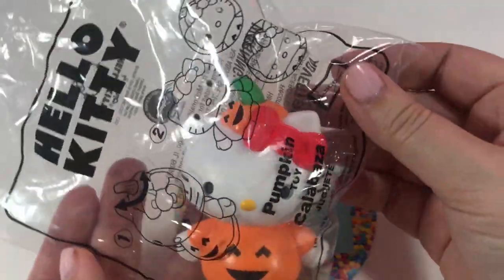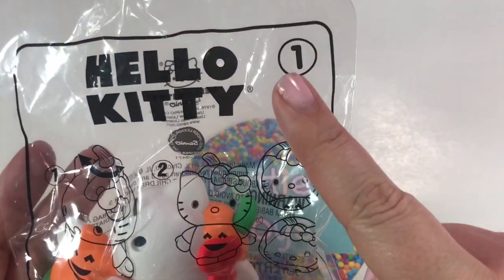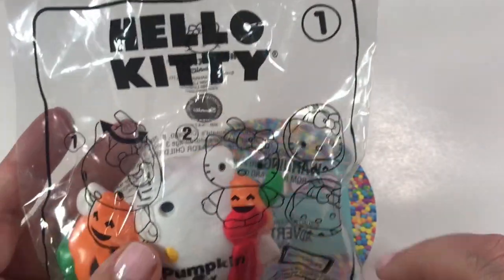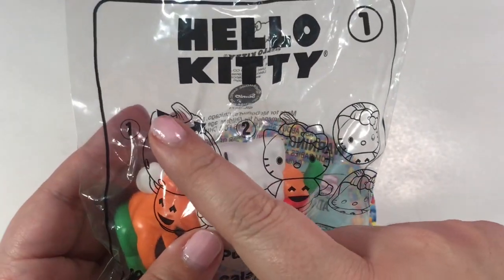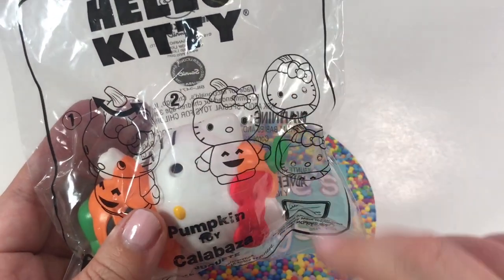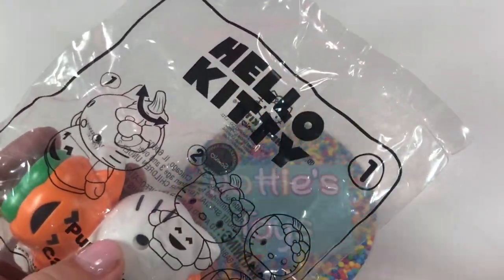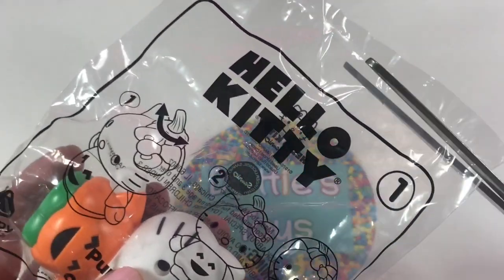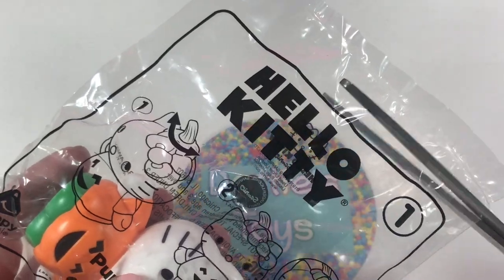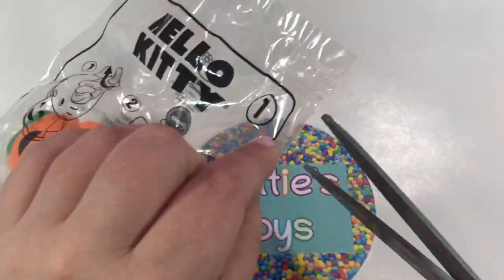Okay, this is the first one we are going to open up, and it looks like she is a pumpkin. We're opening her up first because she is number one. It looks like if you turn the pumpkin stem, she might be winking, but there's only one way to find out. Let's open her up. All right, guys, my first Hello Kitty fact is her name is not Hello Kitty. Her first full name is Kitty White. Interesting.